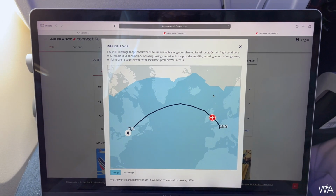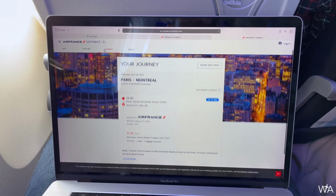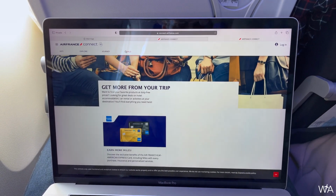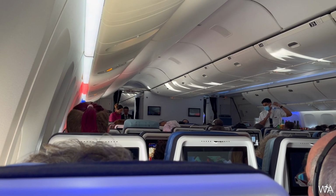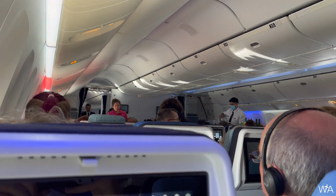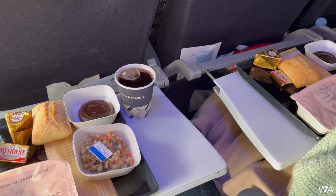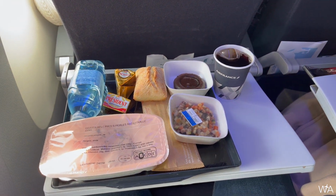There's also a Wi-Fi coverage map which lets you see if there are any spots on the planned route where you might lose access. Without a Wi-Fi pass, you can still view flight information through this portal. On a smartphone, when you connect to the Air France Connect Wi-Fi network, there's also a free in-flight messaging package available, which allows you to use iMessage, WhatsApp, and other Wi-Fi messaging services during the flight for free.